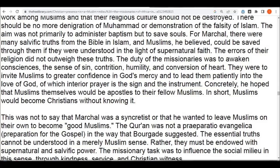They go on, but it says the duty of the missionaries was to educate the people, awaken consciences, the sense of sin, humility, and conversion of the heart. Yeah, so basically, they were teaching them Islam, you see? And they're saying that, in short, Muslims would become Christians without knowing it by learning the Quran, memorizing the Quran. So this is the fake history.